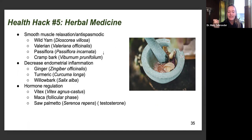We also want to decrease the inflammation within the uterus. And we can do that with herbs like ginger and turmeric and willow bark. So first of all, turmeric is working to inhibit an enzyme that produces those inflammatory cytokines. It actually acts similarly to things like ibuprofen and aspirin, or what we call non-steroidal anti-inflammatory medications. So turmeric acts on what we call cyclooxygenase enzyme, and then inhibits a number of other enzymes that do the same or similar things.